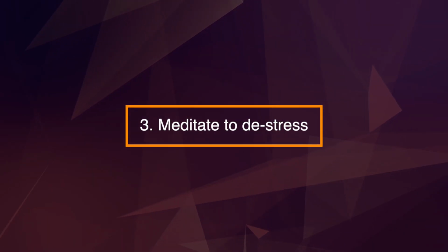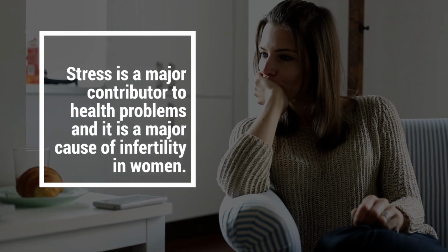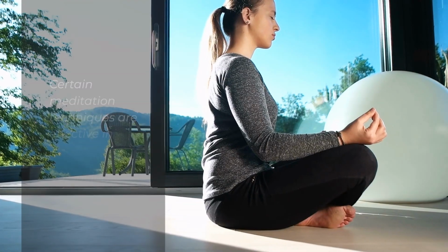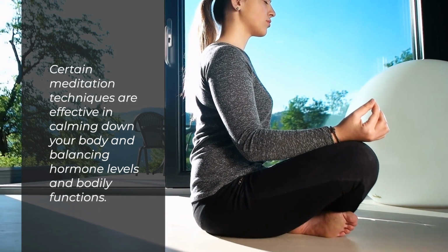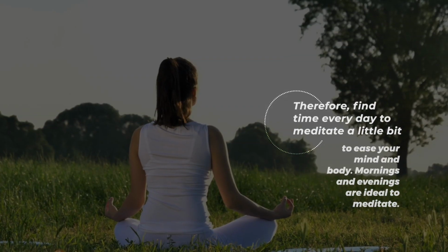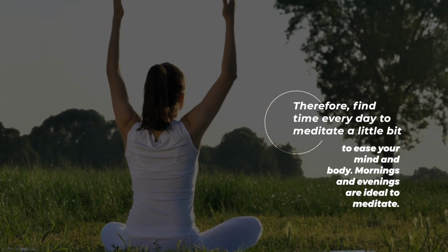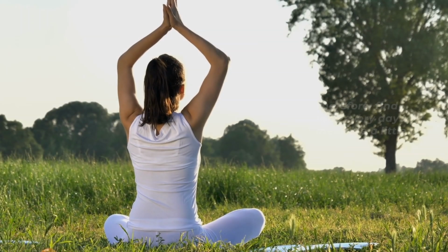3. Meditate to de-stress. Stress is a major contributor to health problems, and it's a major cause of infertility in women. Certain meditation techniques are effective in calming down your body and balancing hormone levels and bodily functions. Therefore, find time every day to meditate a little bit to ease your mind and body. Mornings and evenings are ideal times to meditate.